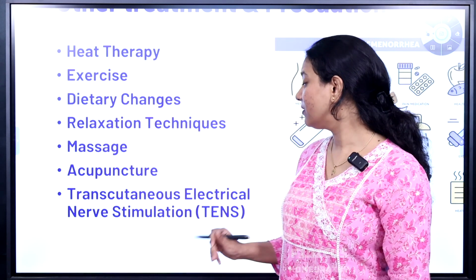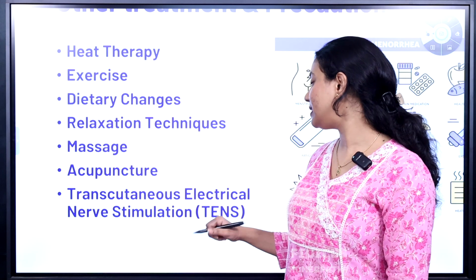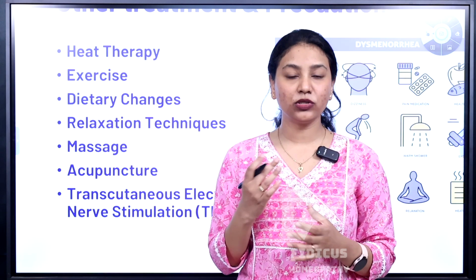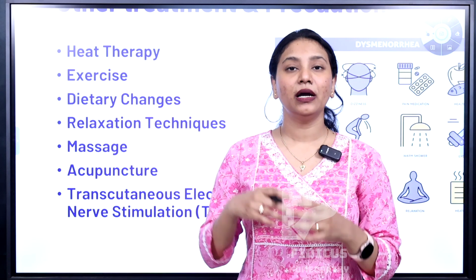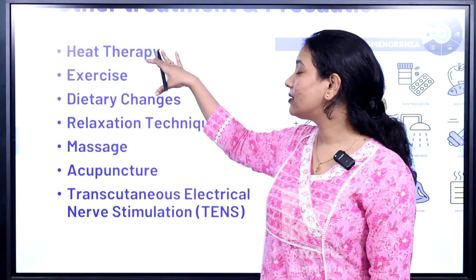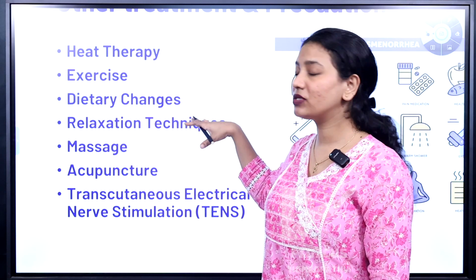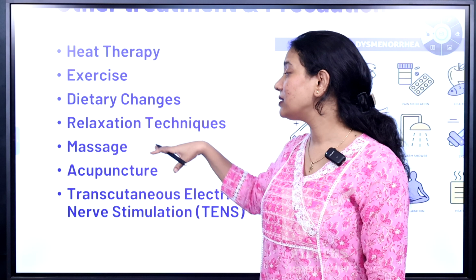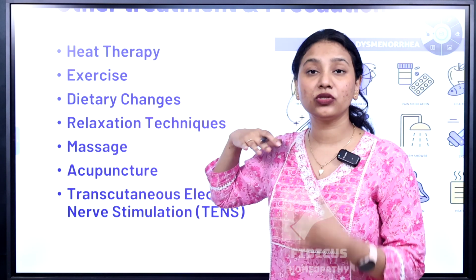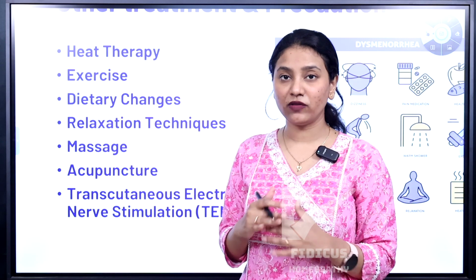And also, apart from that, you can take transcutaneous electrical nerve stimulation. That is a therapy where they give you small bouts of electricity. It is a form of treatment. But what we advise is heat therapy. We are advising you with relaxation techniques, that is reflexology and massages, and we will also advise you with certain workouts, that is stretches, especially to relieve the pain.